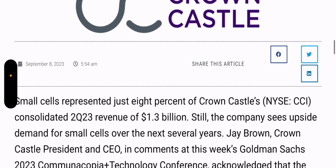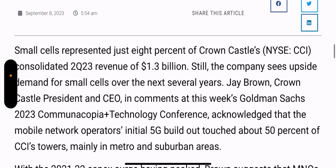So I'll just read this off here briefly. Small cells represented just 8% of Crown Castle's consolidated second quarter revenue of $1.3 billion. Still, the company sees upside demand for small cells over the next several years. Jay Brown, Crown Castle president and CEO, in comments at this week's Goldman Sachs conference, acknowledged that the mobile network operators' initial 5G build-out touched about 50% of Crown Castle towers, mainly in metro and suburban.